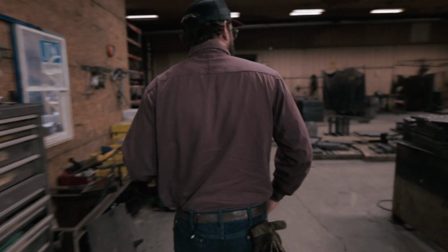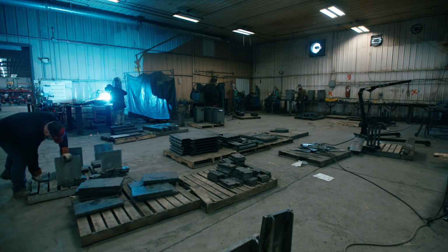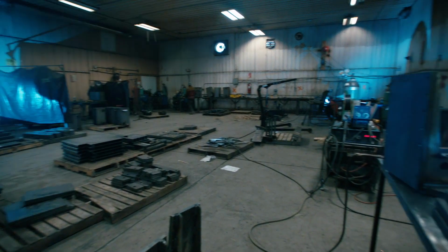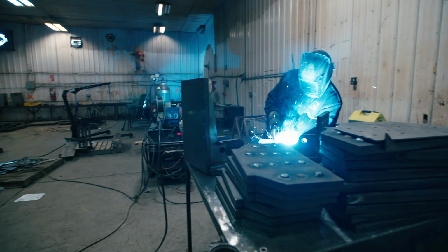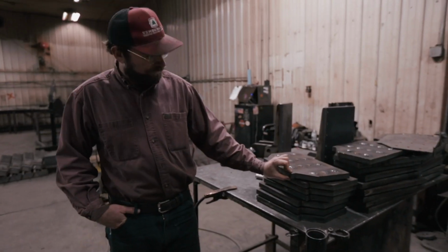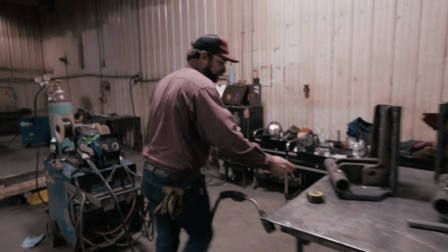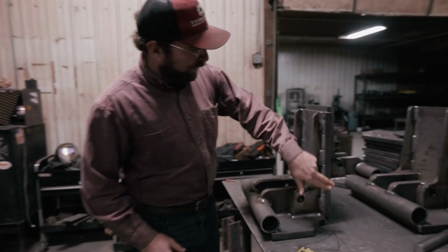Here's our weld, where everything gets welded. 6 guys working here full time on the welders, and then there are 1 or 2 guys helping move parts and whatnot. Over here we got a guy working on alpha push blocks. You can see how thick that steel is. That's 1-inch plate steel. That's the actual pusher plate, and that gets welded to a 1-inch bottom plate.